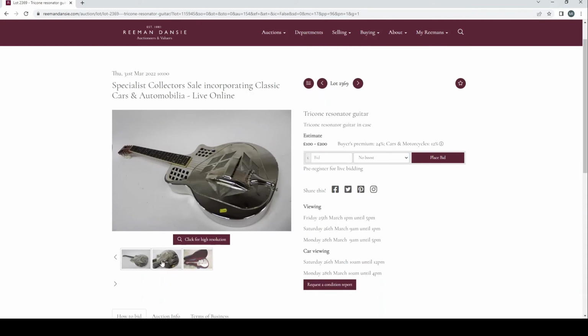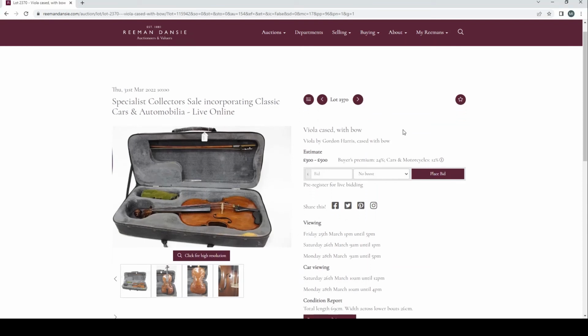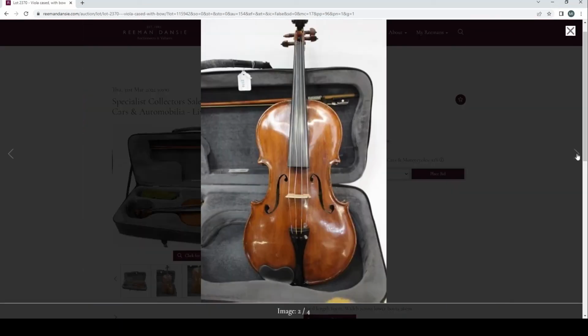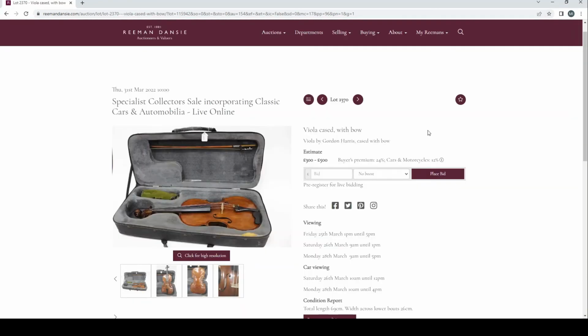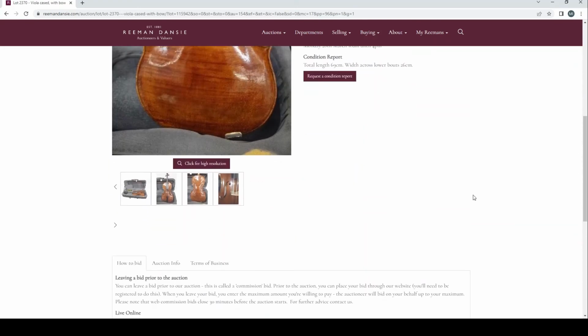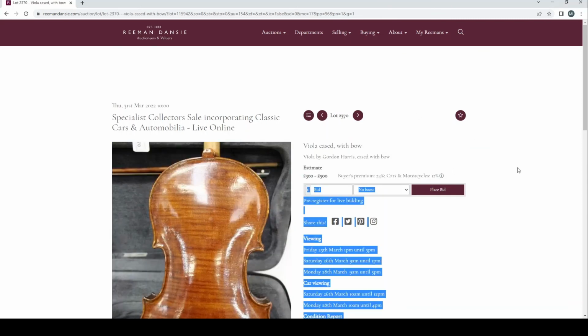Tricone Resonator guitar, £100 to £200. A viola cased with bow. Viola by Gordon Harris, cased with bow. Okay. Interesting. I think that's saying 1916. Looks interesting enough, kind of English work. I'm not sure if it's top tier work, but interesting enough. No pictures of the bow. 300 to 500 could be interesting. I don't know much about that maker. I'd need to look it up.